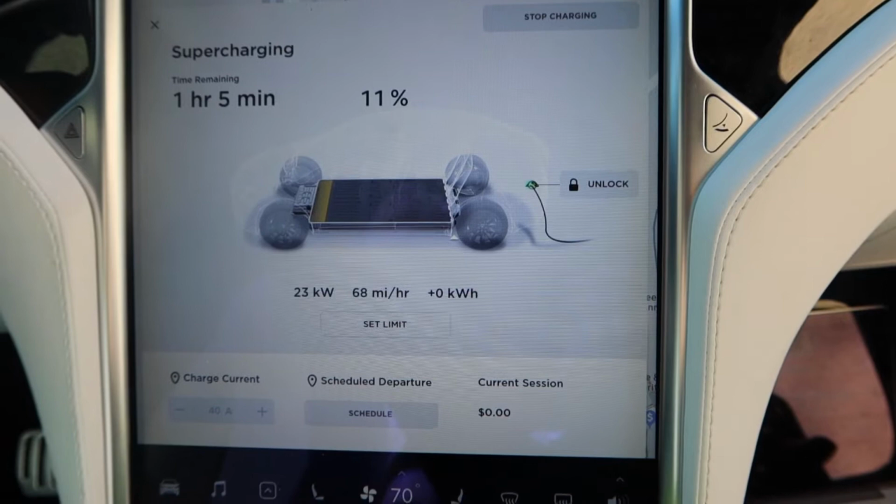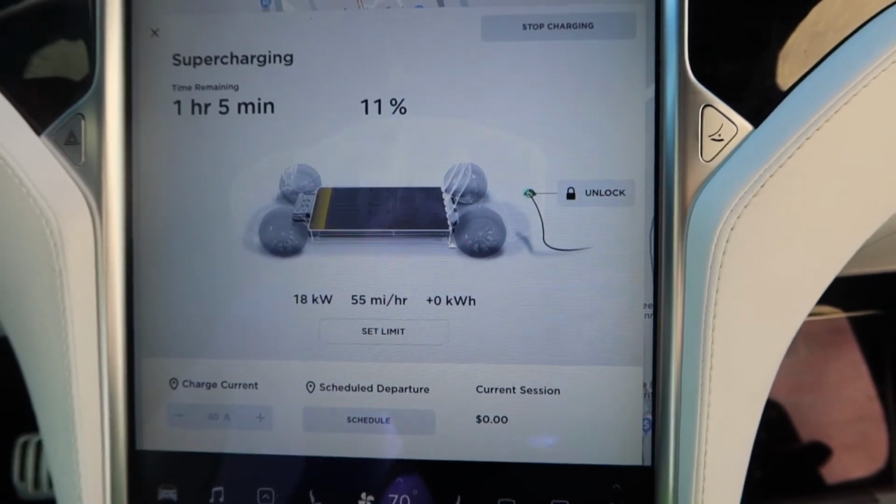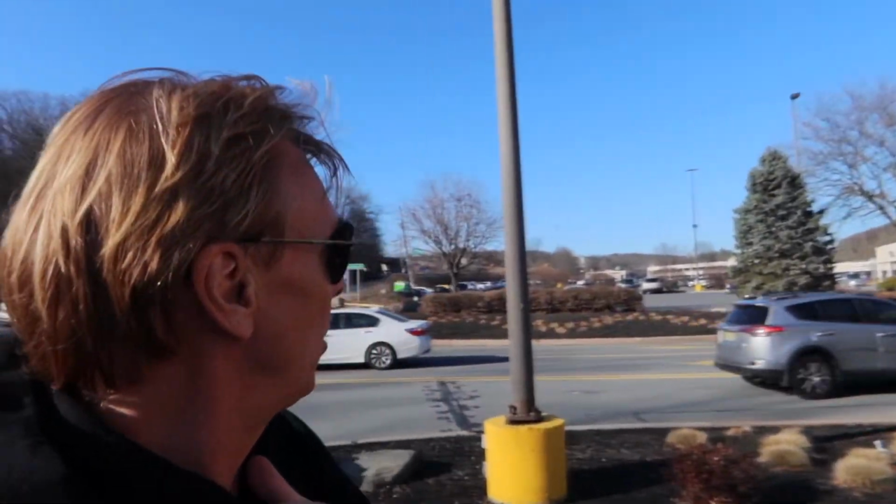At 11%, it's slowly kicking in. Let's observe that. Pretty nice location here, Tannersville Supercharger. Let's count that. There are two around the corner, 8 stalls, and average busy. And in the background, there is a big shopping mall with food court and what have you.